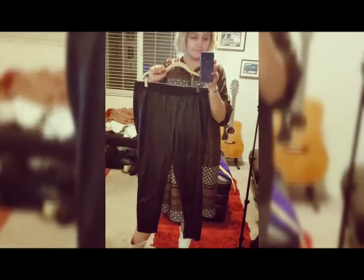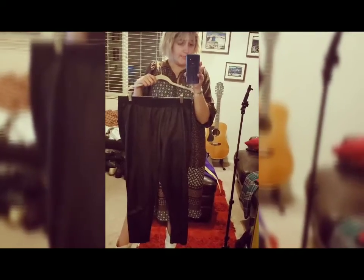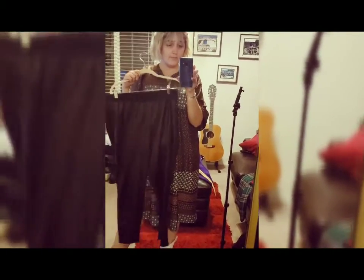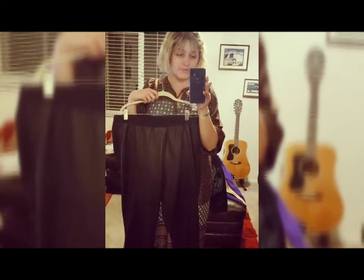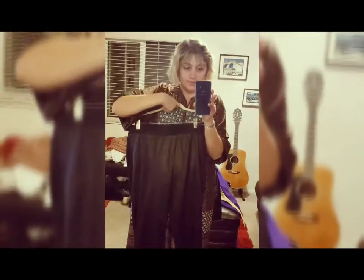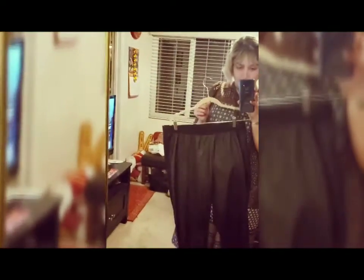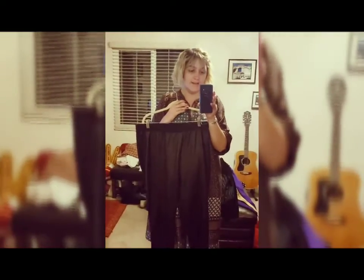And then I wanted to show you guys these leggings. When I was talking about that sweater, I paired that H&M sweatshirt dress with these leggings. They're faux leather leggings. They're from the Goodwill, and I paid like $5 for them, and they're a size 2X in a brand called Last Exit.